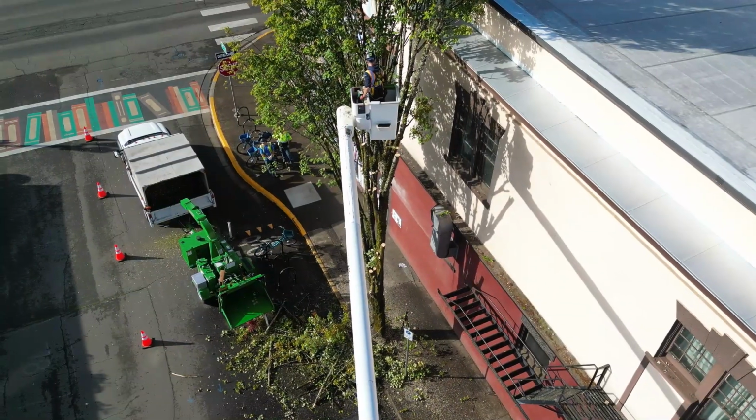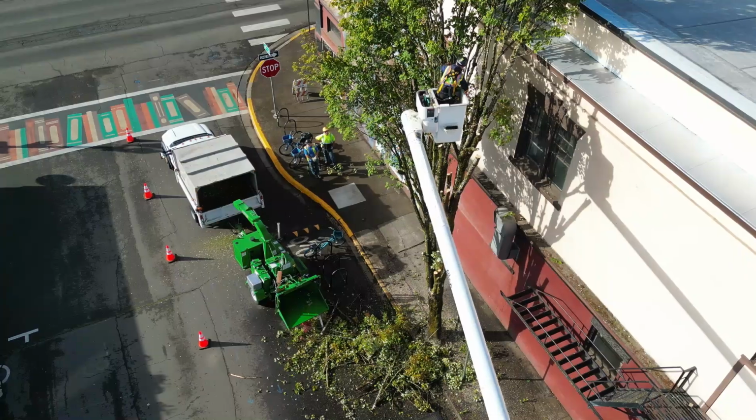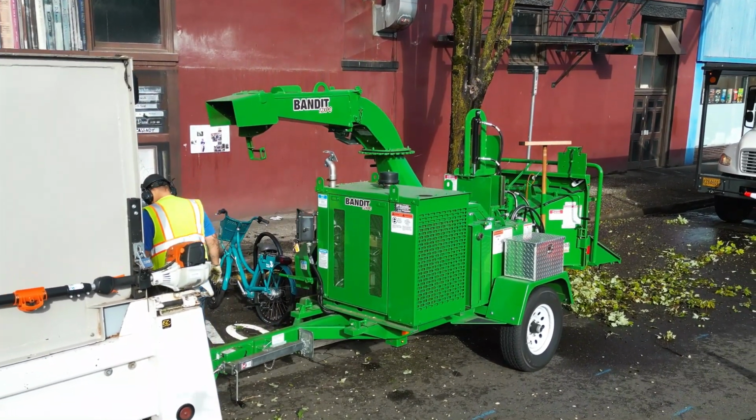There's a reason why professionals consistently choose the Intimidator class of chippers. The 12X PC remains a step above the competition, operating at a greater efficiency with less downtime.